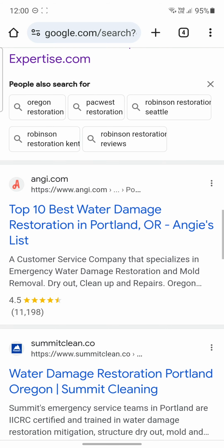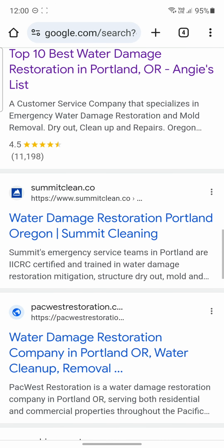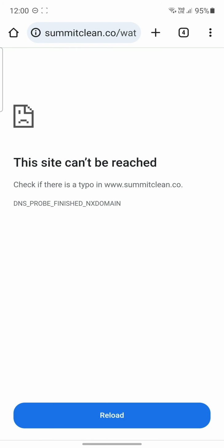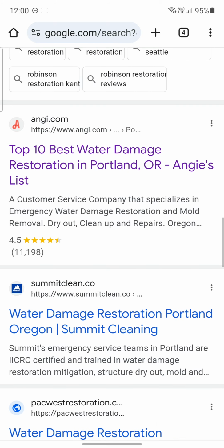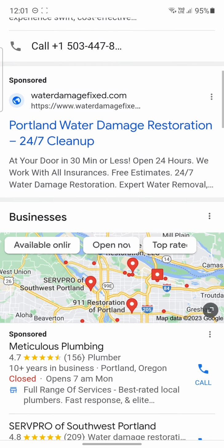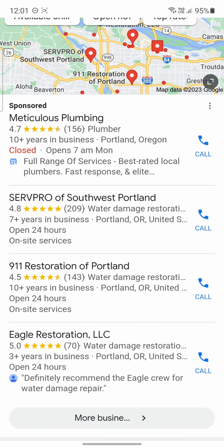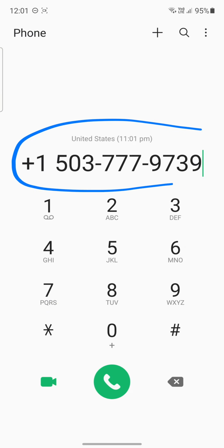So this is also a website. Here you can get the top 10 best water damage restoration in Portland or Angie's List. Water damage restoration in Portland, Oregon. My server is changed, so this application is not opened. You can also call these websites, 24-hour open. So this is the number of this website's management.